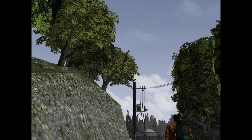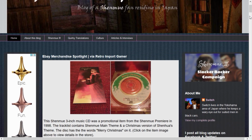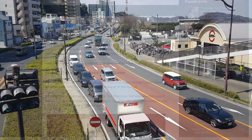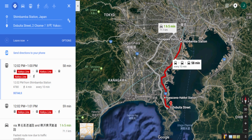So I teamed up with my friend Switch, who totally runs an amazing blog called Phantom Riverstone, in which he explains the very Japanese cultural things you may or may not notice in the series. And together, we explored Yokosuka. I was coming from Shinagawa, Tokyo, so we had a bit of a hike to get there. But then we took the wrong train and had to backtrack.